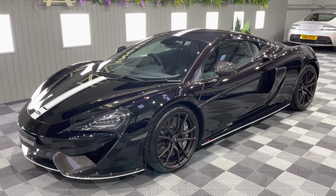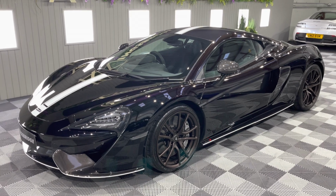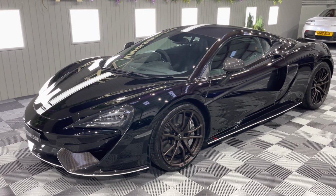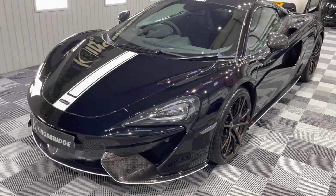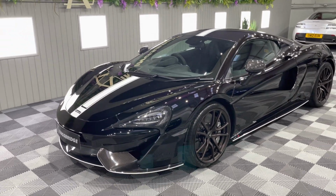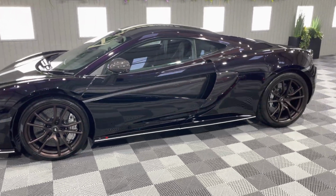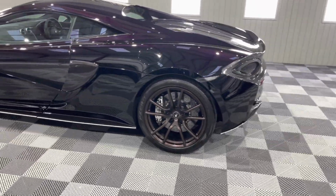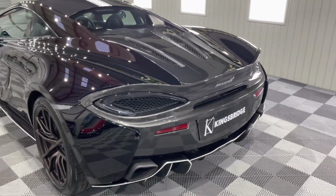And then in addition to that, you've also got all the other bits and pieces that you get with the track pack, such as the onboard telemetry for measuring lap times, if that was your thing. And if you Google 570S track pack, you will see this is raved about. It is the most sought after 570S. All the journalists that have driven it say, wow, this is the ultimate 570S, and probably one of the best supercars you can buy at this sort of money. And you know what? I have to agree with them.